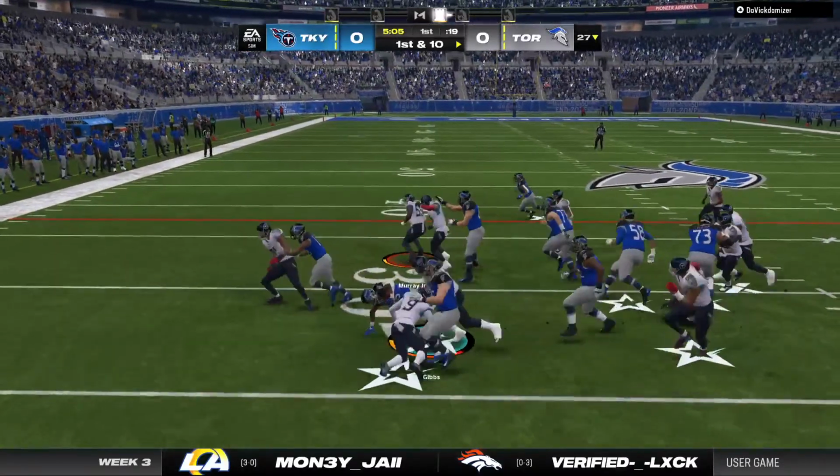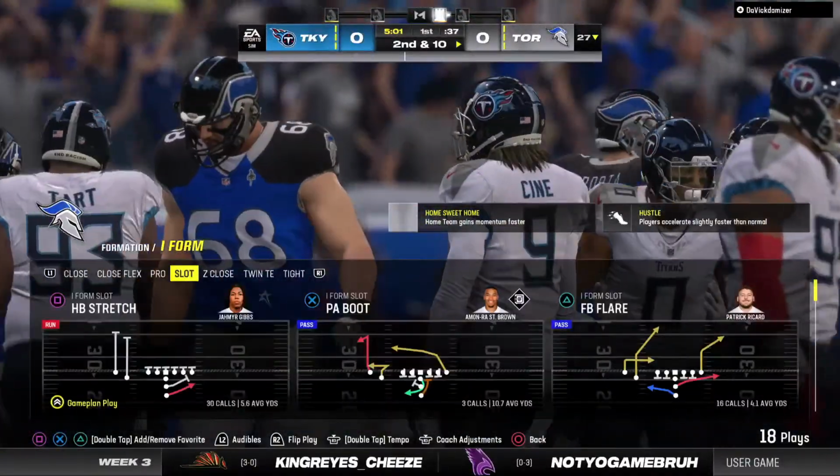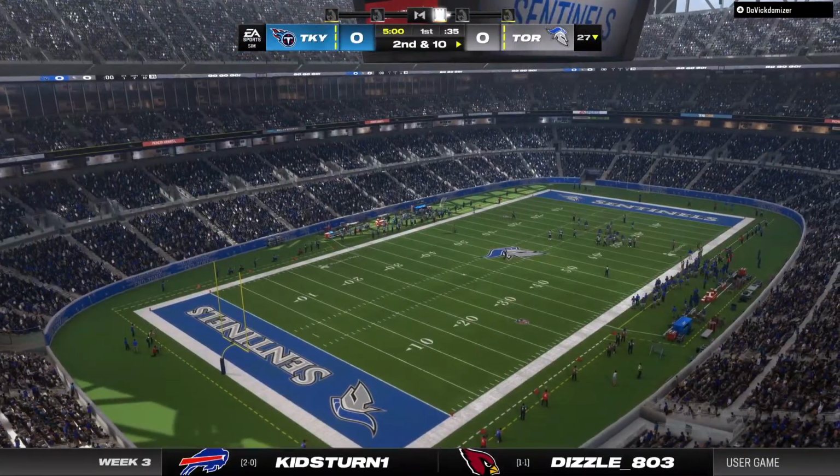Going back to Gibbs on first down. And just no chance of turning the corner. He can only get back to the line of scrimmage. 2nd and 10 coming up.